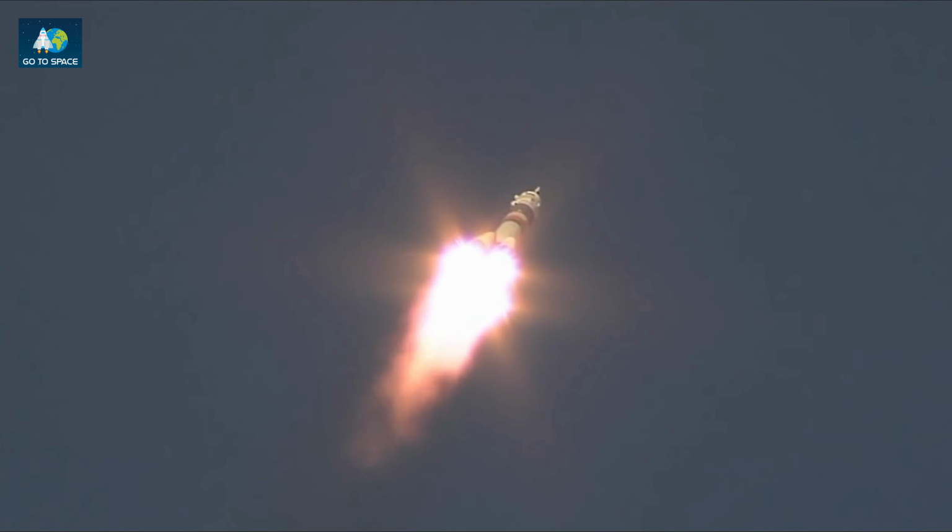We'll be getting regular launch performance calls from the engineers out there at the launch pad in Baikonur. 48 seconds and counting after launch. Everything continuing to go well with the first stage of the Soyuz rocket.